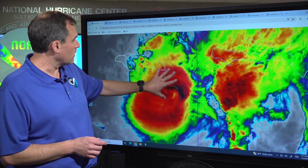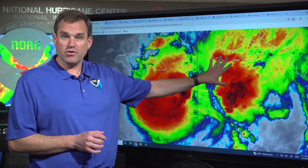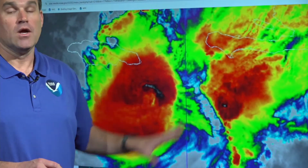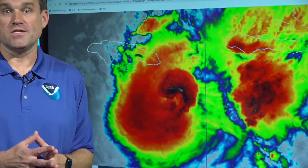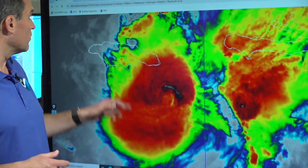You can see heavy rainfall beginning to spread across Jamaica, heavy rainfall continuing in places like the southwestern peninsula of Haiti with life-threatening flooding there. There are going to be multiple life-threatening hazards that are going to play out over the next 6 to 12 hours across Jamaica, so we're going to cover those now.